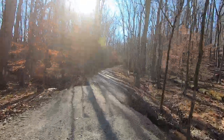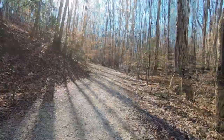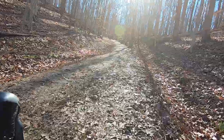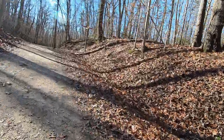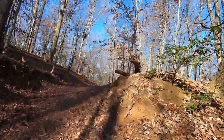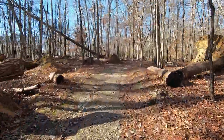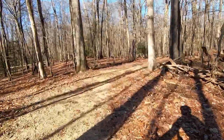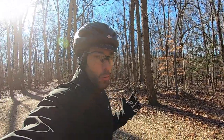All right, old carriage trail climb. Now this is a good one. Nice leg tester. Woo! All right, next up, turning off of the old carriage trail, heading on to Ridge Trail. All right, that was the awesome Ridge Trail.